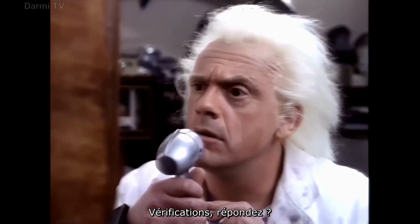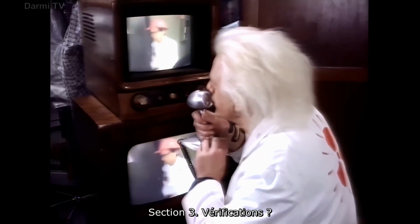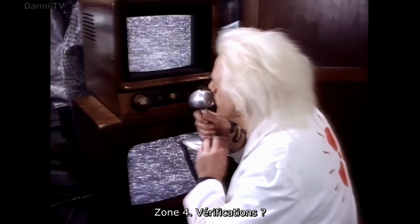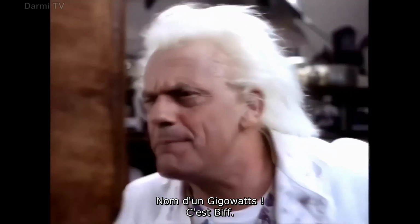Quadrant 1, check in. Quadrant 1, locked and secured, Doc. Level 2, check in. Level 2, locked and secured, Doc. Section 3, check in. Section 3, locked and secured, Doc. Zone 4, check in. Zone 4, do you copy? I'm a butthead. Jumping gigawatts.